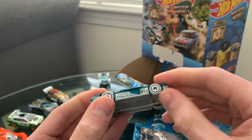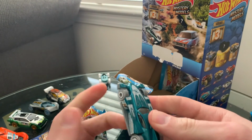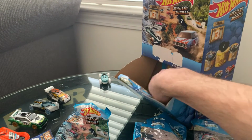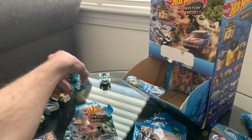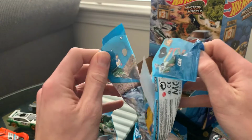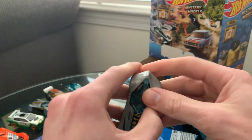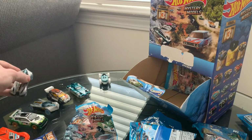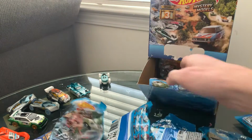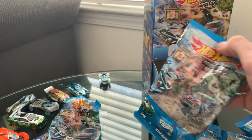And another ledger with at least working wheels. Good. Well, so that means I can take this one, I can just ditch it. All right, I'm gonna put that right there. Ooh, I almost ripped that one open. I got something. No, I didn't. I got a repeat. What the frick? Already. I think we're almost at the end. Really? How many are left? Two. 10 packs went by really quick.